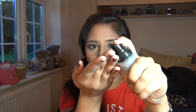Unfortunately I had to waste a little bit of this, because look what happens. When it comes out it's lumpy, and then it rolls into little bits, which is really unattractive on your face. I think it's because I lost the lid and it was exposed and just dried up.